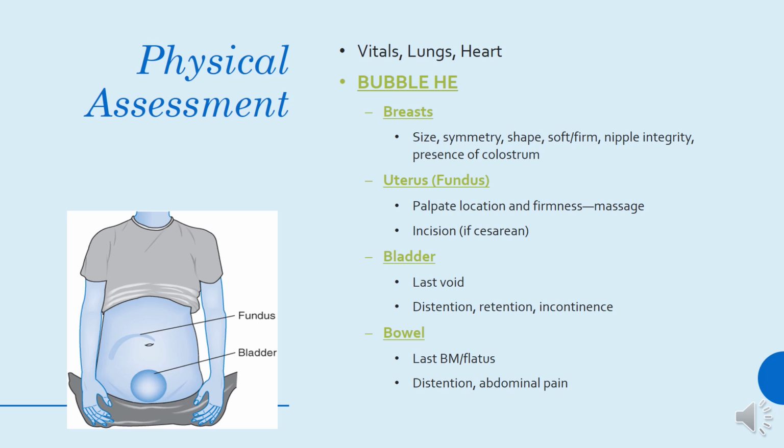One of the best things to do before you assess that uterus is to ensure that the woman has voided before. And you can see in that picture that if that bladder is full, it's displacing that fundus off to the mother's right. And so you would palpate a fundus that's not midline and is higher than expected, and likely not very firm because it's being displaced.